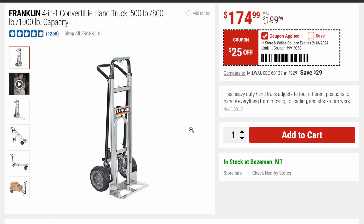All right, the Franklin. I've gone on about dollies long enough. Don't risk your back. And this is a 3-in-1. It does the low style cart dolly, it does the angled, it does the upright. For $175, that's a no-brainer.